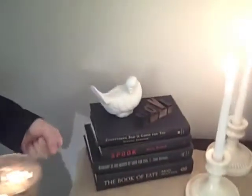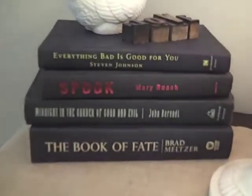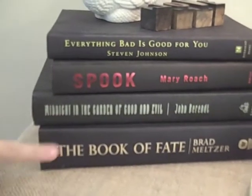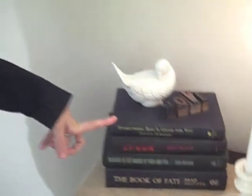The funny thing about the books is that they all had sort of black spines, and then when we read their titles, they were perfect for Halloween. We had The Book of Fate, Midnight in the Garden of Good and Evil, Spook, and Everything Bad is Good for You. So we thought that was a really fun way to bring some personality to the table and add some height and some dark, evil feeling.